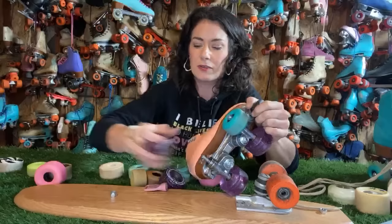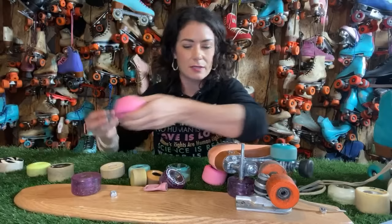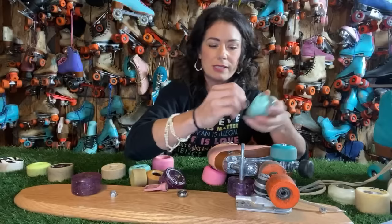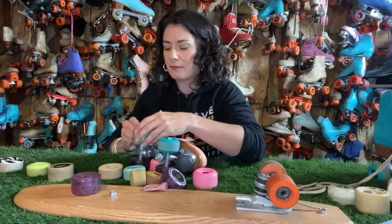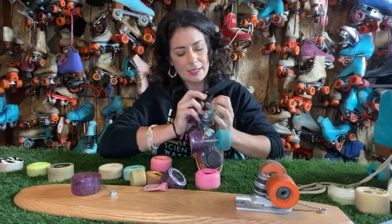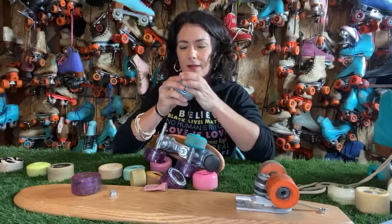And then you press them into, what wheel do we want? Let's do the classic wheel. So then you sandwich the wheel with bearings. And then you press it on there. To do the outer one, you just flip the wheel. Press it together. All right, you can also do this with your fingers.